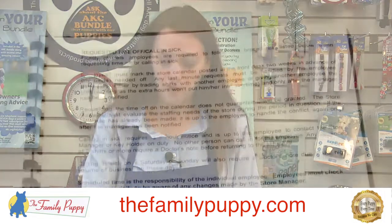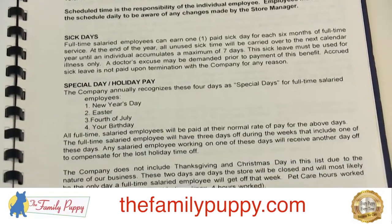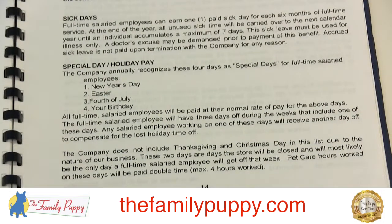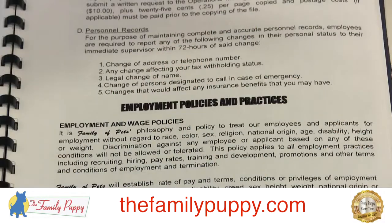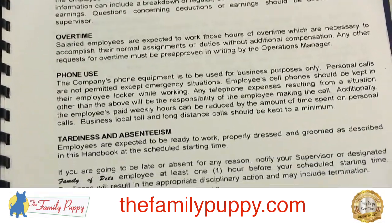Page 14 talks about requested time off and sick days, and if you need those kinds of things or special holidays or leave of absence, that is discussed on page 14, so you can refer to that. So all of that stuff is available. One other thing that we want to talk about here too is payroll and deductions and earnings and overtime. That kind of stuff is discussed on page 19. It also talks about tardiness and absence, which of course we don't tolerate, so make sure that you are reporting to work when you're supposed to be.